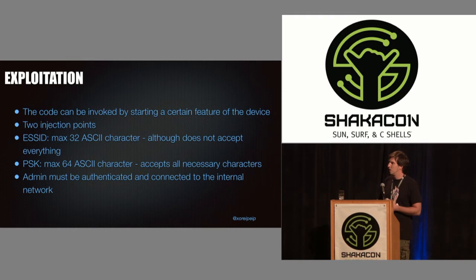But I can give you some recommendations on how to exploit that. For example, it is better if you use the passphrase injection point, because it has a length of 64 and it accepts all necessary characters without any kind of escaping or filtering. So you can exploit that very easily. The only downside of this vulnerability is that you have to be authenticated to the network and to the web UI as well. So you need an admin password to get there.